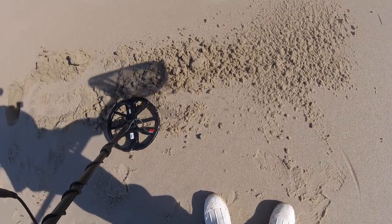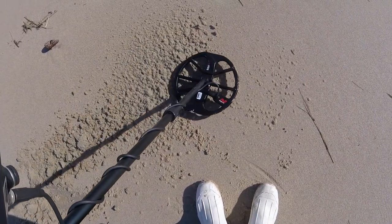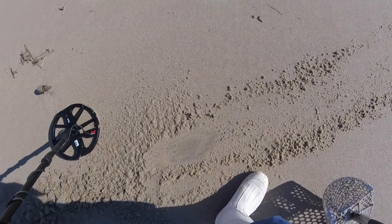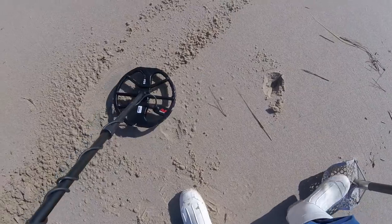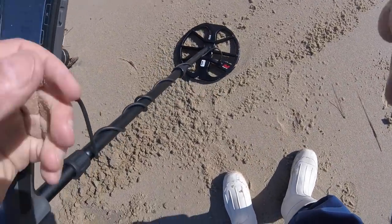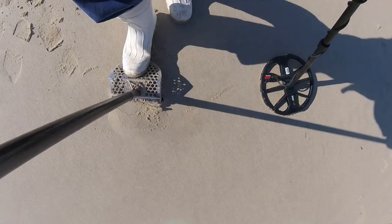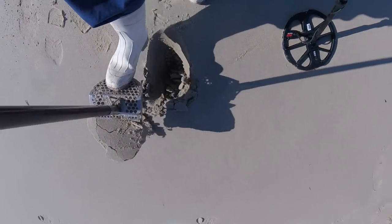9. I see nothing. Still there, must have fallen out. Wire connector. All right, it jumped between 11 and 13. 11, 12, and 13.